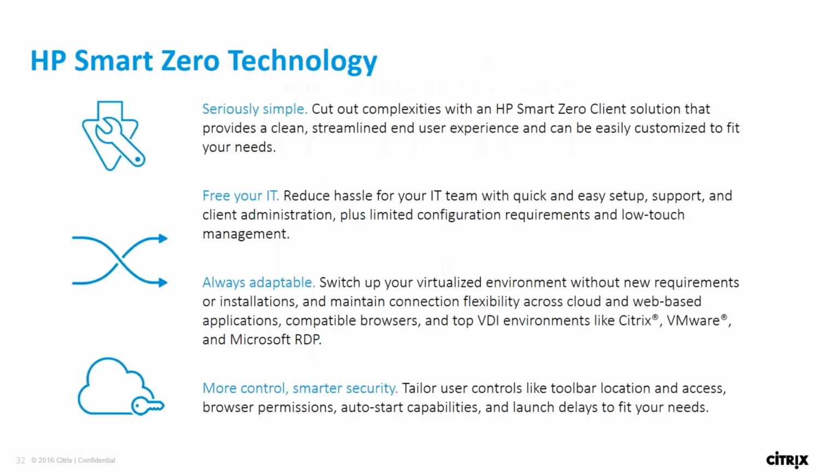As part of the ThinPro technology, HP set out to address the zero client or the zero management profile challenge. Traditionally zero clients were purpose built, which was a bit of a challenge, right? They operated only in a single environment. The problem was that there was no static enterprise. There were mergers and acquisitions and partnerships and outsourcing contracts and whatnot.